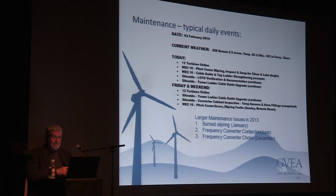The larger maintenance items: we burned the slip ring on a generator in January, which I imagine was probably a defect from the factory, and that was covered under warranty. And then we had 2 issues with just a little contactor out of the frequency converter, and then this, about this size, choke, looks like a transformer, both on the frequency converters. And both of these things are extremely low risk of failure, and, well, we struck one now.